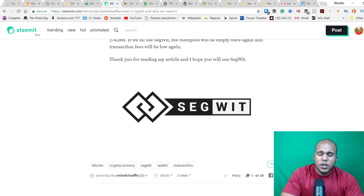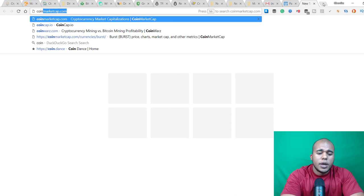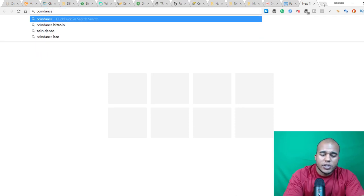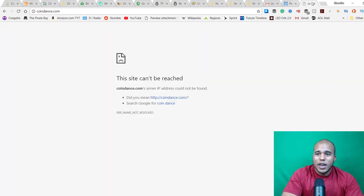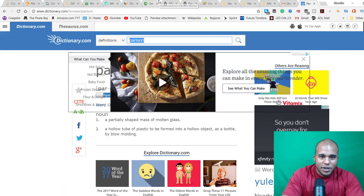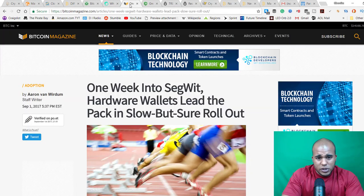I think there's actually a website that lets you track how much of the transactions are Segwit transactions. I think it's CoinDance. I'm not sure. Actually, I'm not going to look for it now, but there is a website somewhere out there. And yeah, if we start using Segwit, it will make things better.